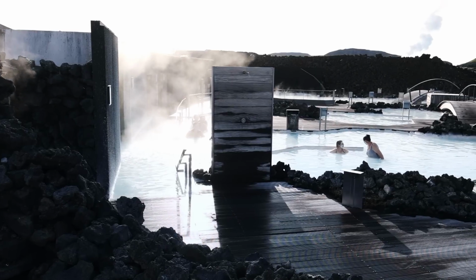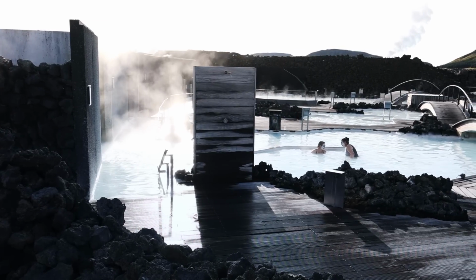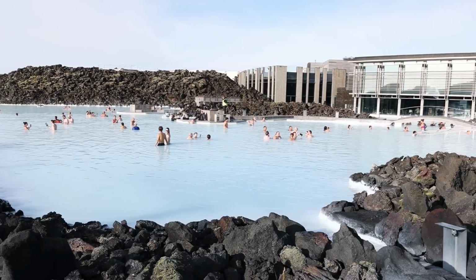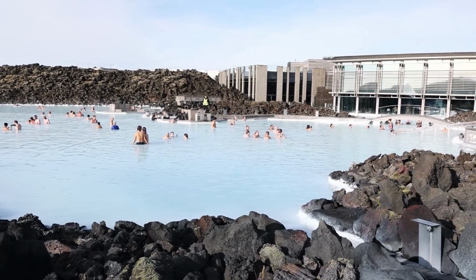But you can see the steam rising up off the water, contrasting with those dark lava rocks. It's really cool looking. This is super, super neat. The white silica that's in the water just makes it look creamy and white with the reflection off the blue sky. Such a contrast up against those lava rocks. It's really a sight to see.